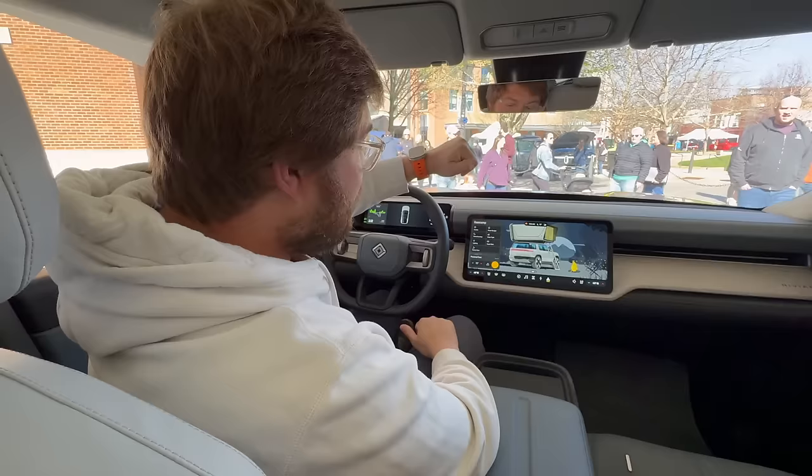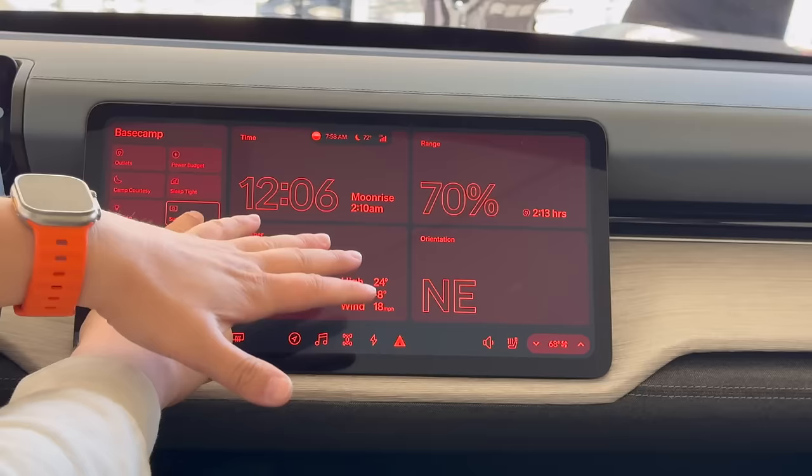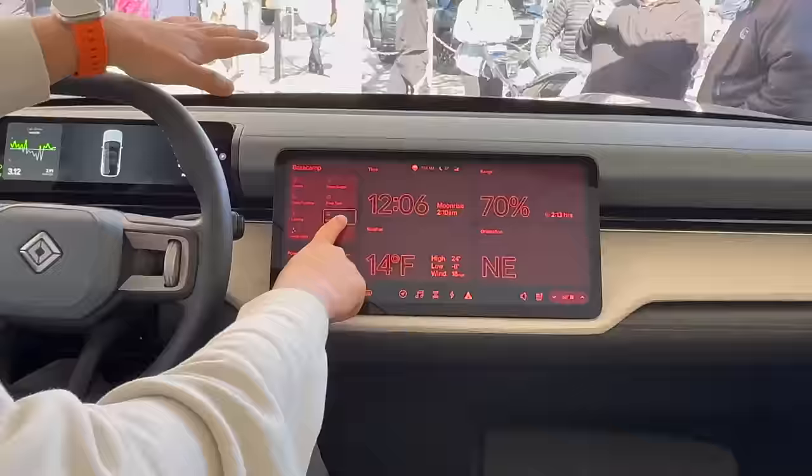I can double tap this super dark mode, I think, if I come over here. Oh wait, maybe I have to push and hold. There we go. And now everything goes dark red. Maybe it's just a demo thing and you hold it down. But essentially this is for car camping, because all the seats, of course, fold completely down. You can go super dark. Love the software, the UI, all of this is cool.